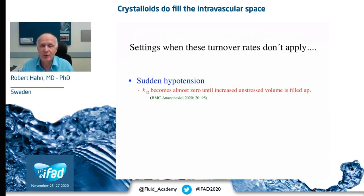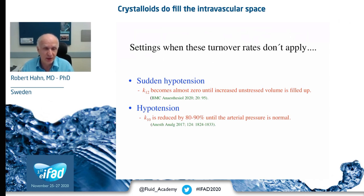This is sudden hypotension, which we see, of course, every time we induce general anesthesia. What happens is that K12 becomes very, very low, so filtration stops until the increase of the unstressed volume has been filled up, which would be about 1 liter, I would guess. I think this is nicely explained in a new article this year that you can turn to if you're interested in going into detail.